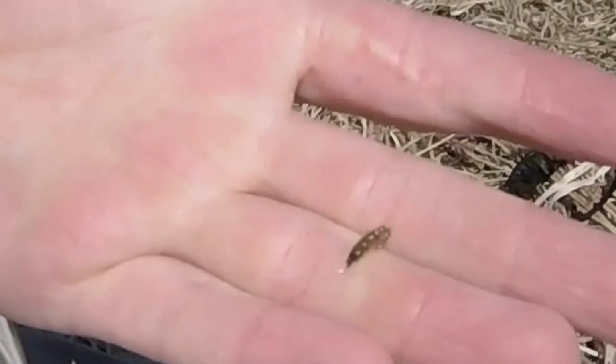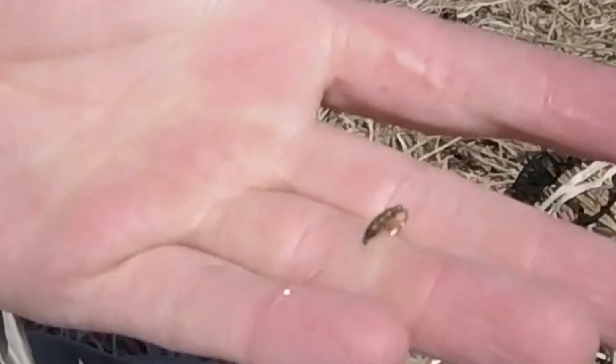I'm going to show you today what I'm going to be using. I'm going to be using a caddisfly. There's a lot of them in the stream this time of year. They haven't hatched yet. So I'll give you a look at that real quick. And that's a size 14.